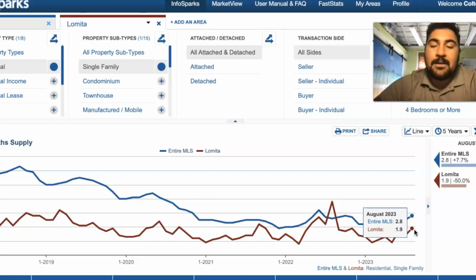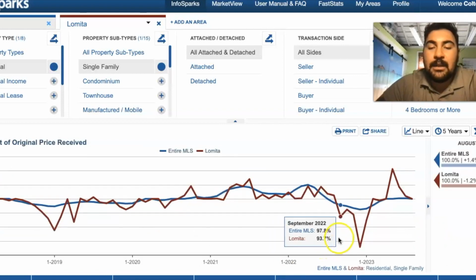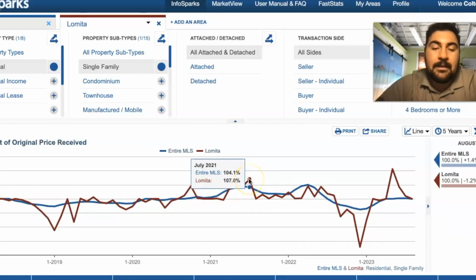So a lot of buyers and not a whole lot of inventory just means more competition for buyers. For sellers, if there is not a lot of inventory and your house is on the market, there is not going to be a lot of competition from other people trying to sell. People aren't overpaying ridiculous amounts for these homes. If we were to take a look back at the percentage of original list price during COVID, it was 107%. I mean, that was peak COVID years when everyone was trying to buy a house.